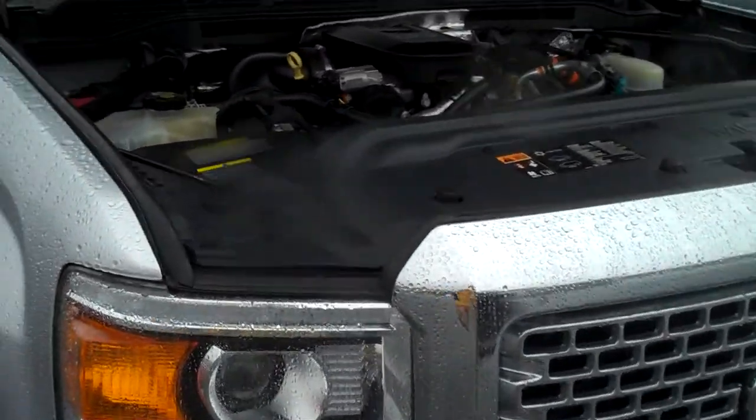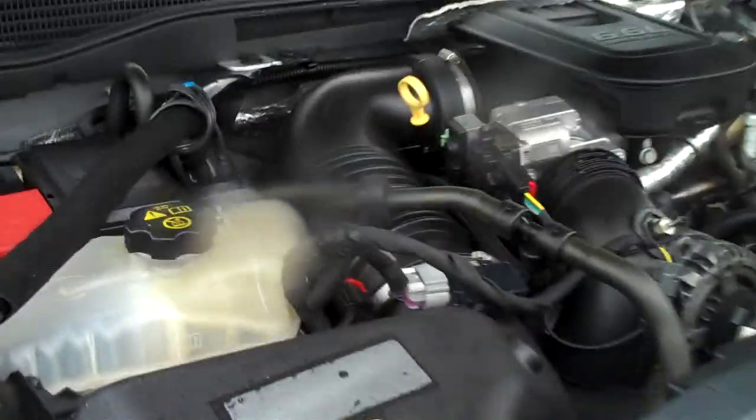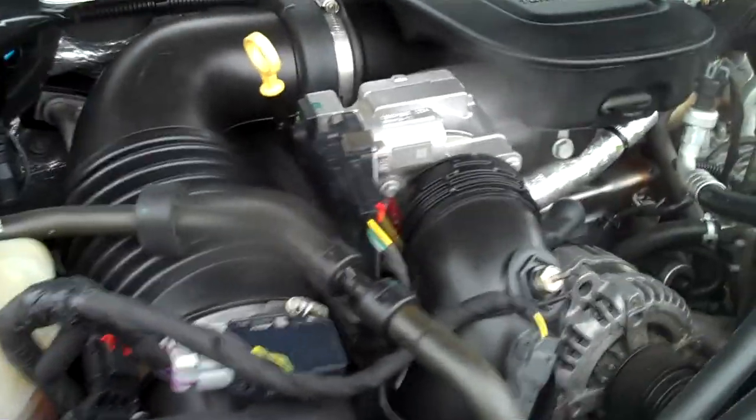2500 crew cab. Give you a shot of the engine compartment here. It's got the 6.6 liter turbo diesel.